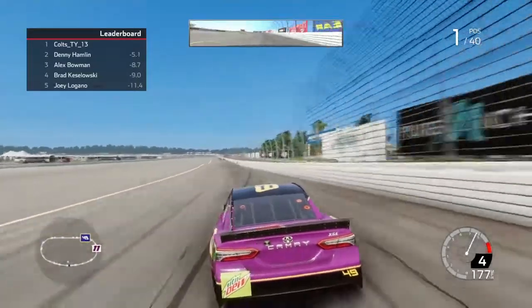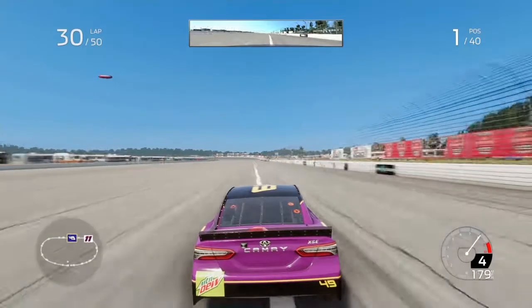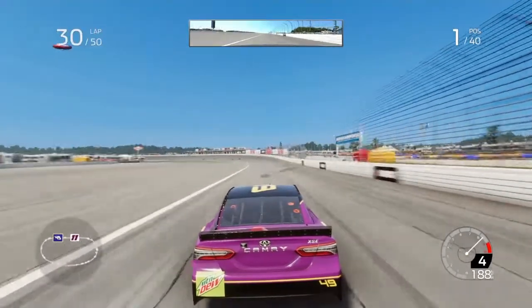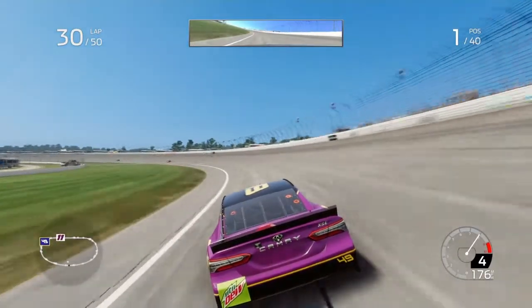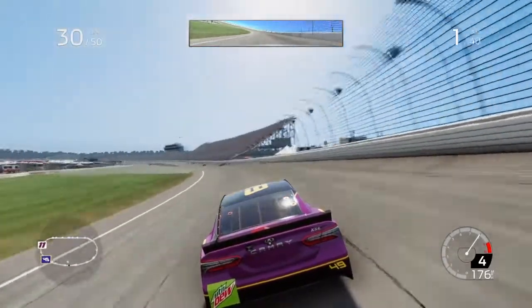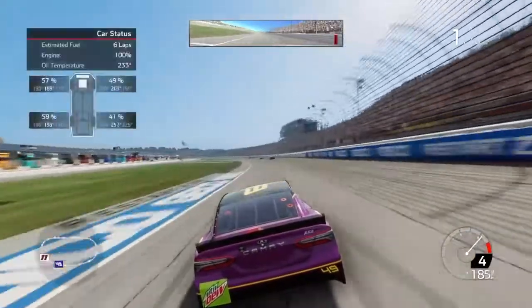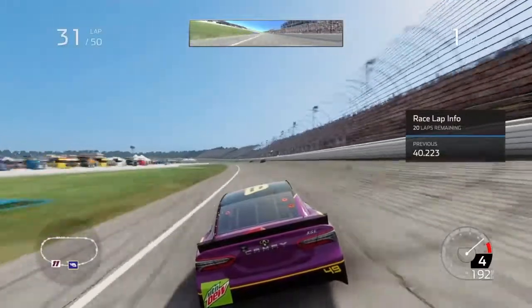Got a 5-second lead over Hamlin. Whoa, whoa, whoa, whoa. I got a little bit loose there. I'm fine. Unfortunately, though, that gap is going to shrink down now because of that. But I'm still good. All right, 20 laps to go this time by here at Michigan. 20 more laps. No mistake.